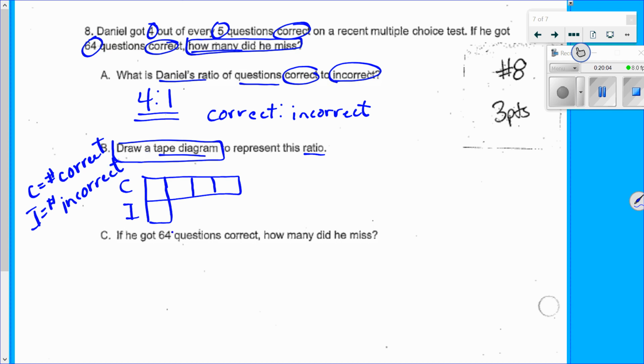Finally, if he got 64 questions correct, how many did he miss? So now we're finally ready to answer this, or we have everything ready to. Now we can use this number here, 64, for the correct and put it into our tape diagram. So I know that that top line equals 64. I also know it has 4 boxes.